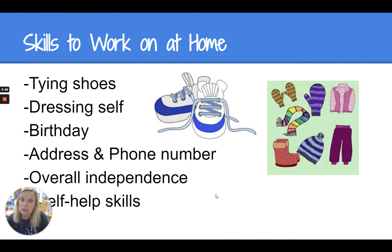These are some skills that all 3 of us would really appreciate you working on at home. Tying shoes, that is a biggie. Dressing self, that will get more important as cold weather sets in and we have to get 20 children dressed in snow pants, boots, hats, gloves, jackets, and if they can't zip or put their coat on, we will never get to recess. So please work on those skills with your child at home.